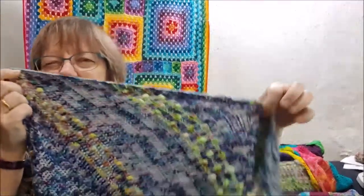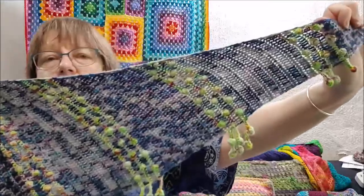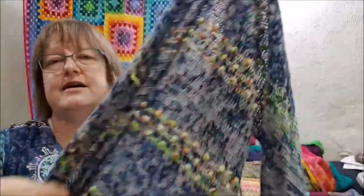I might just speak to John about that, because I think that would be amazing. I think it would look terrific. So that's done in Ease Knits yarn. As you can see, it's a beautifully drapey shawl and it's got these lovely fringes on them.